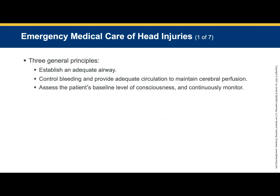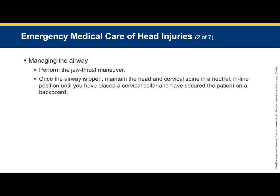The three biggest things we want to make sure we do: establish an airway if there's a head injury, control the bleeding and apply adequate circulation, and assess the patient's baseline of consciousness and continue to monitor it. What is going on? How are they? And I need to make sure we reassess that constantly.